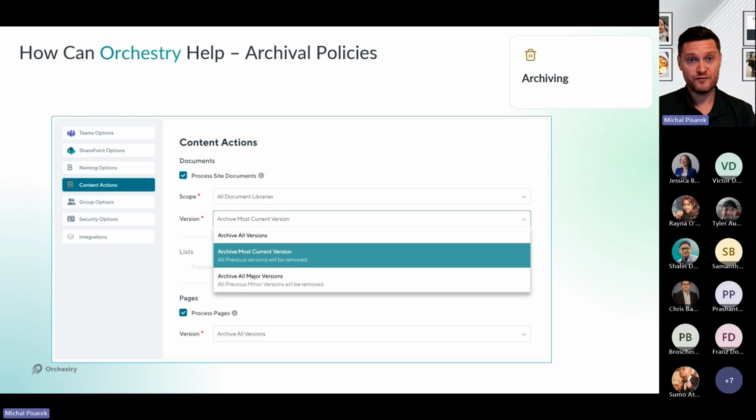That can be a game changer for organizations, because from what we see, probably about 90% of your storage is old versions. And you probably don't need old versions of stuff that you edited 5, 10, 3 years ago. You probably just need the latest or the latest few. Again, with Orchestry, we give you that ability to do that as well.